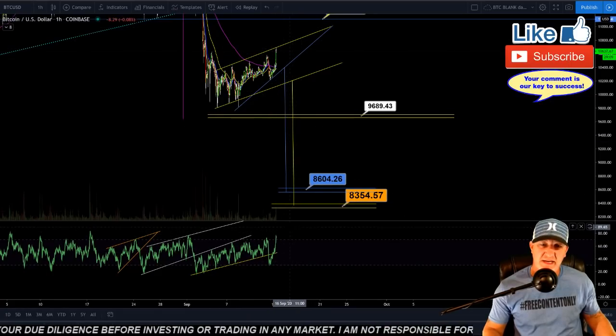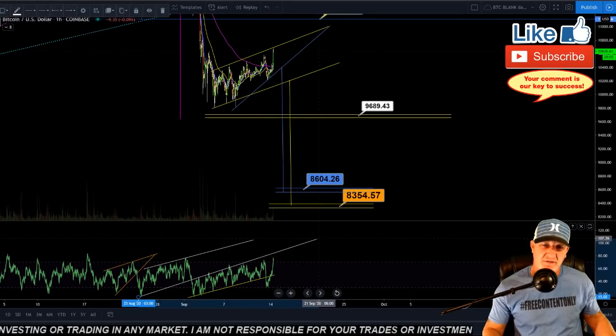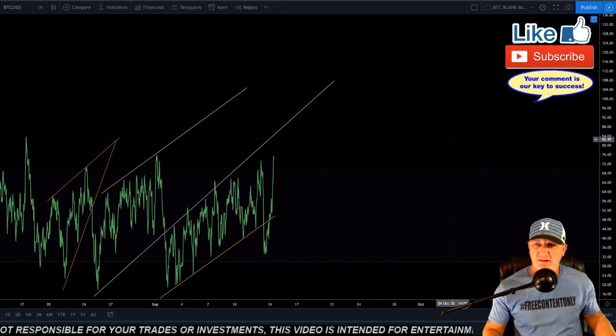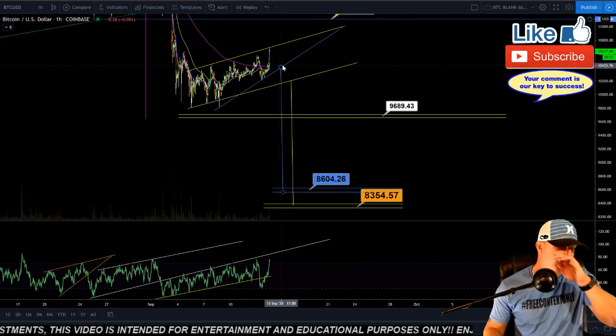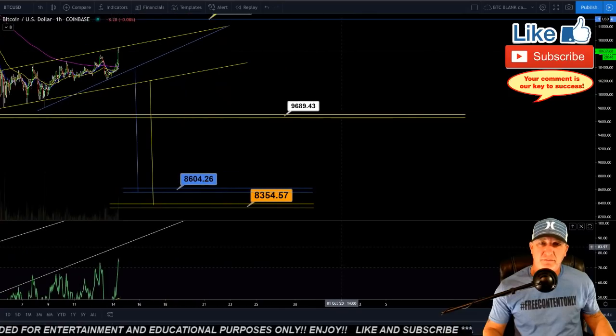There's nothing to say we can't get one more push up, and let's extend this trend line a little bit to come up and pop this trend line right here. That is a possibility that would get us up and around the 85 to 88 range on the RSI. Is there any divergence right there? Not really.